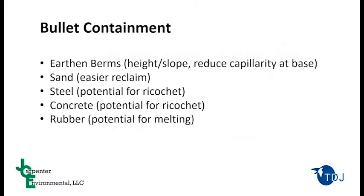Looking at bullet containment, some of the materials that are used to contain bullets include earthen berms, where the height and slope is important. And then also the material, whether it's a sand or a clay earthen berm. One thing that's interesting, I think, is that with a clay berm, if you have a high water table, you can have capillary forces allow for retention of water up into that earthen berm, increasing the contact time and potential for dissolution. One way to address that capillarity is to put a gravel or a coarse layer at the base of your berm to cut that capillarity off and remove that as a potential exposure pathway for the water.